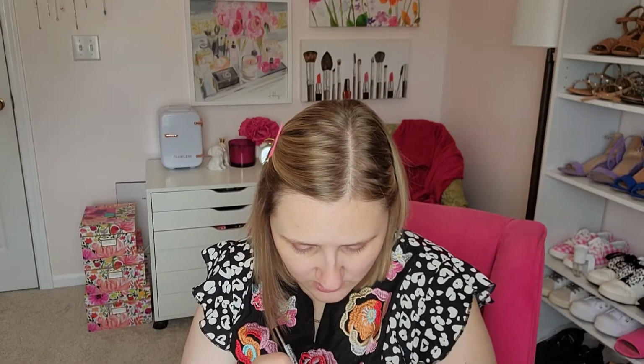I mean, it's coming off on my arm now a little bit, but not anywhere where I'd be able to actually get a line with it. So I'm not even going to try it because I don't want to mess up my eye makeup. So that's a total fail. That is going to go back in the box and back to Ulta.